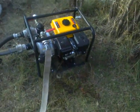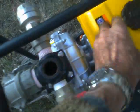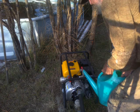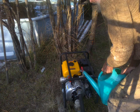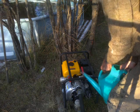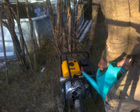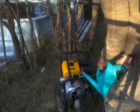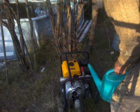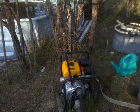Had to shift the pumps around, and this is the newbie. So very first thing to do is put the pump housing plug in, and then prime the pump. If you don't do that, it ain't going to work. And of course, you've got to have the suction hose in place and your connections on. There we go. We have water in the pump.